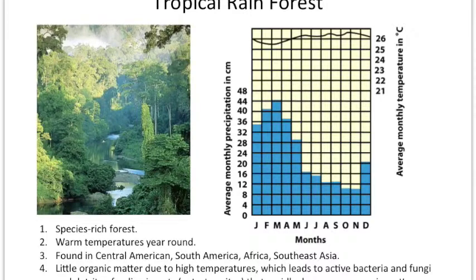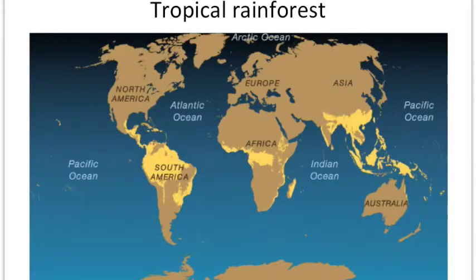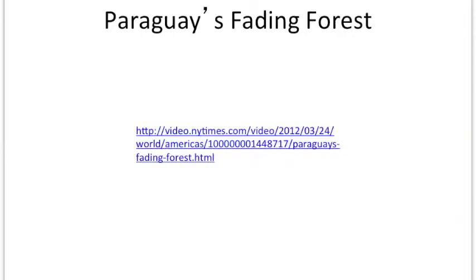And this shows the distribution of the tropical rainforests, and you'll notice that they're all located in and around near the equator, and that's because you have this convergence of warm, moist air. As a result, you're having thunderstorms, a lot of precipitation falling in these areas, and so you have these tropical rainforests developing in these particular areas in and around the equator. This is a nice video from the New York Times. It talks about the rainforests of Paraguay and how they're fading due to the encroachment of human activities.